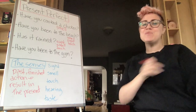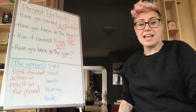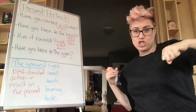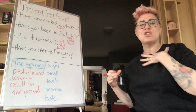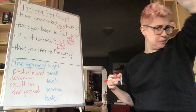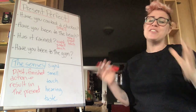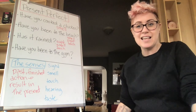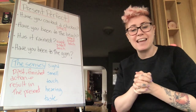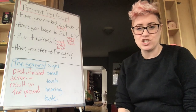Okay. Have you been to the gym? This can also be many different senses. It can be sight, like maybe you are dressed in gym clothes and carrying a gym bag. Maybe you are sweaty, and that can be touch, or that can be smell, like, ugh, have you been to the gym? So there's lots of ways that we use our senses to find out that a past action has connected to a present result of that action.